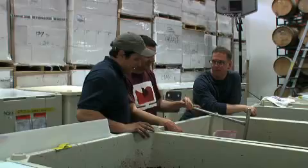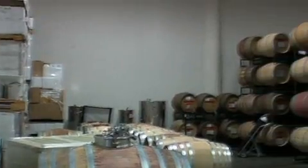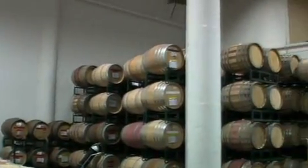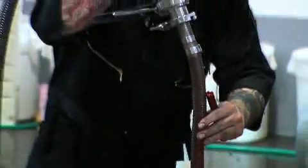We then allow the wines to be racked, and racking is where we take the clean wine that's sitting in the barrel off the lees, which have settled out in the barrel. We rack that by hand. We're topping the barrels up every 2 weeks because you naturally get evaporation that occurs within a barrel.